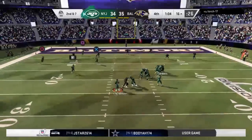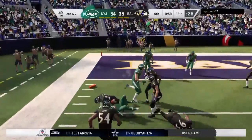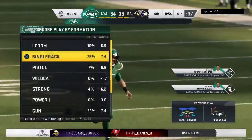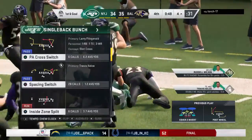Wilson to throw. Buying time to his left. And now he's going to use his legs. And all the way down inside the 5 to the 4. The rushing numbers for Wilson maybe down from earlier in his career, but he's still a threat to go, showing it there, picking up the first down.